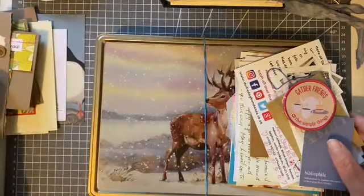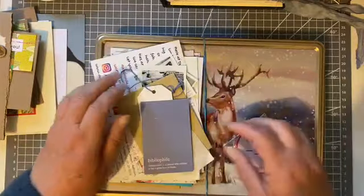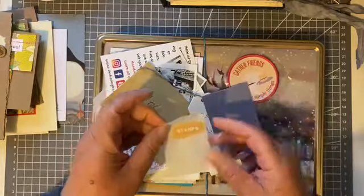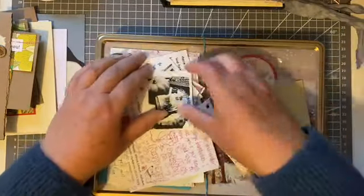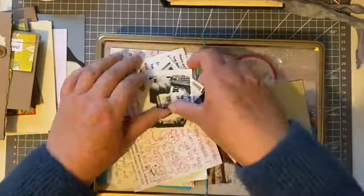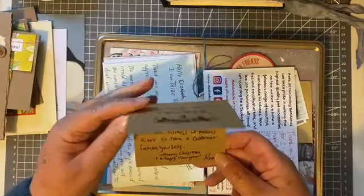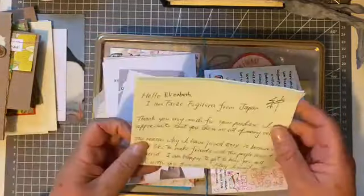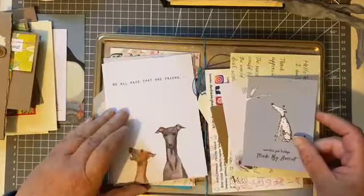So I've got them that I want to record in this journal, and I've also got some tags that are quite fancy, some little bits and bobs, a couple of little black and white pictures, and some business cards, thanks a bunch, some business cards here, and these are quite fancy.